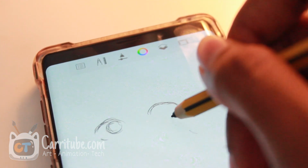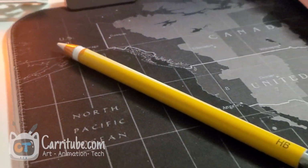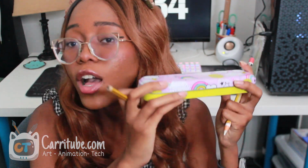But we're still on the weight point. Since the Apple Pencil is a lot more heavy, it's a lot more durable than the Staedtler Noris Pencil. The build quality of this is very brittle, so this breaks very easily. So much so that it came broken when I first got it, so I had to get a replacement. A good way to combat that is to get yourself a tin pencil case, and don't just throw this in your bag because it will most possibly break compared to if you do that with your Apple Pencil.